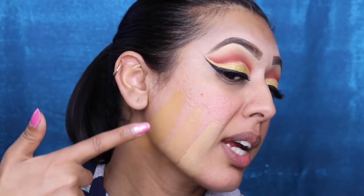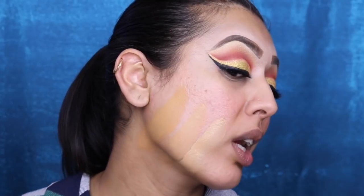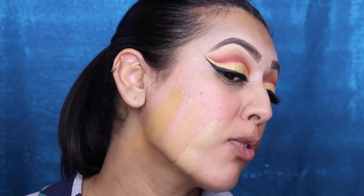The one that I am going to use the most is definitely 310. Even though it's a little bit dark for me, I can still get away with it by lightening it slightly with a bit of concealer, as well as using my translucent powder. So that is 330, that is 310, and that is 300. You can see the big difference between them, and as you can see, the one that matches me the best is 310, even though that is also dark for me.